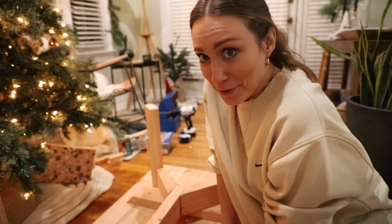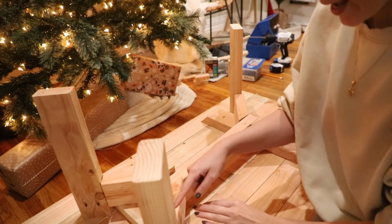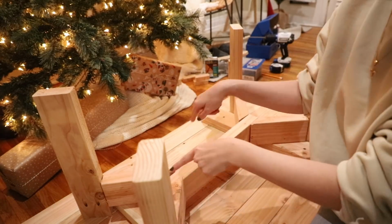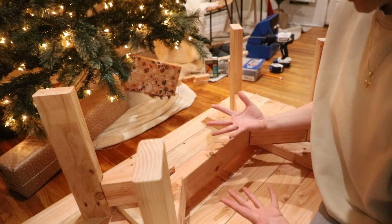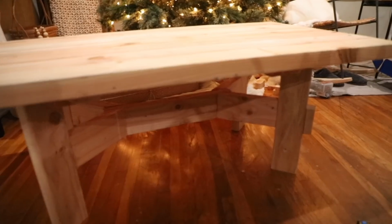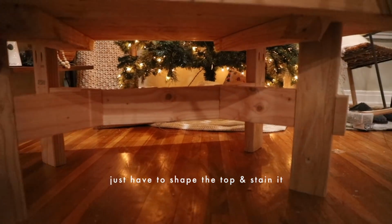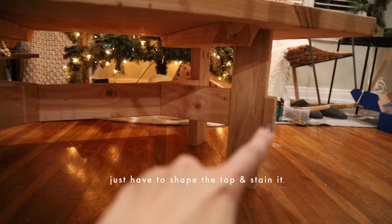Okay, this part, throwing me for a loop, but I think I figured it out. Look. So basically, I needed to create this kind of double Y situation because I really like that look. Pocket holes to attach them together. I actually got the bottom to look good, look. Can you believe I actually did it? I mean, it's sturdy.